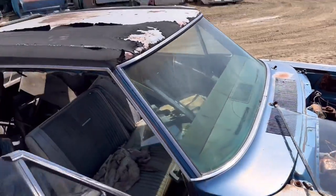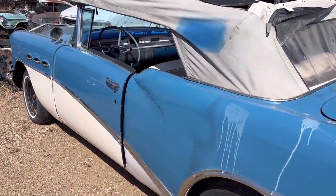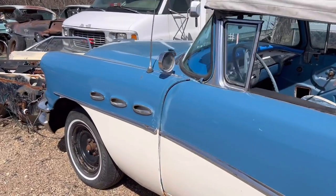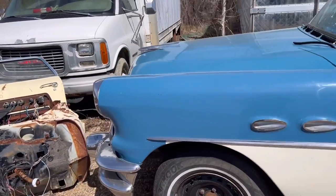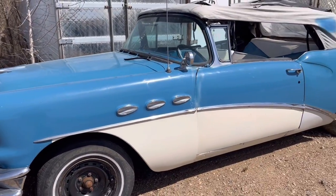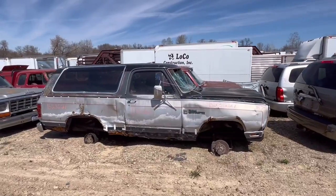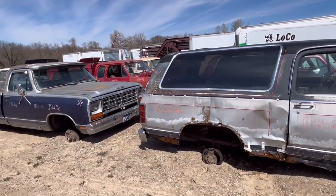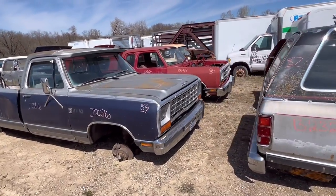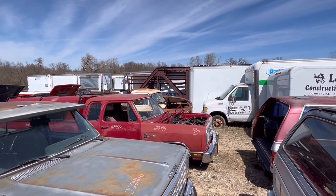Slant 6 car. Wow, this thing is clean. It's kind of tucked away, so I'm sure someone's gonna maybe save this one. But that's a pretty nice car. Couple old Ram Chargers. Old Dodge pickup, old club cab Dodge pickup back over here.